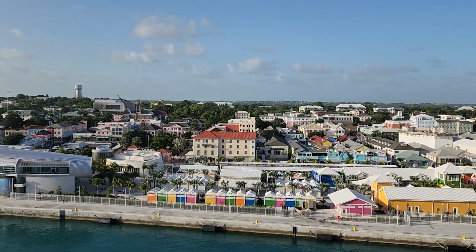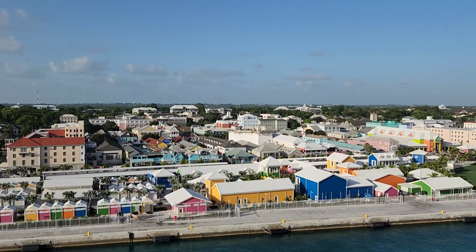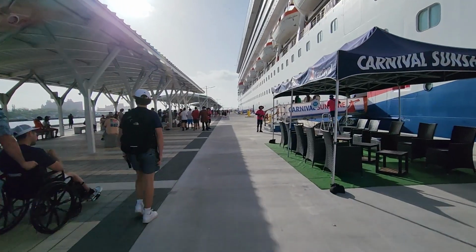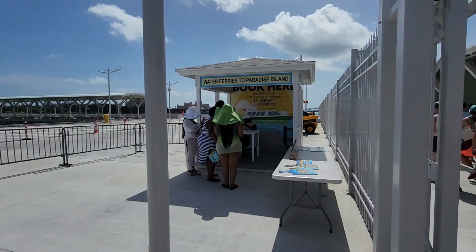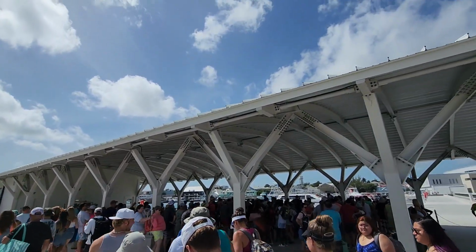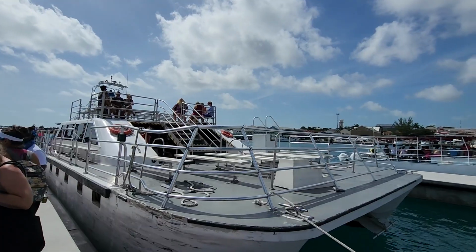There is a museum, lots of colorful shops, and an amphitheater area. So let's get off the ship and check it out. When you first get off of your cruise ship, you will walk down a long pier. At the corner of this pier is where you will find the station to purchase tickets for the water taxi to Paradise Island. This is also where excursions that leave on a boat will depart from.